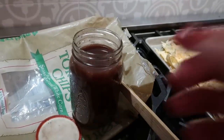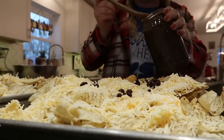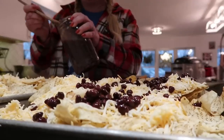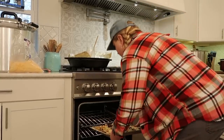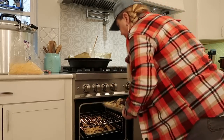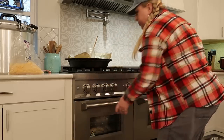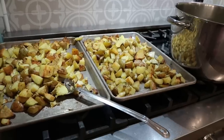And now for lunch on this same day, I'm doing some sheet pan nachos. So I just filled two trays with my chips I got at Costco, covered them in some shredded cheese, and I also layered on some black beans that I had canned, and I'm just gonna get those in there. The kids can have those with additional toppings and sour cream and such. If I would have had my canned ground beef now, I could have added that already.